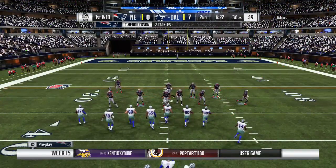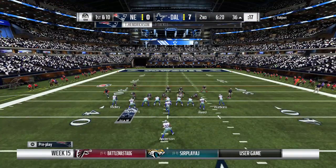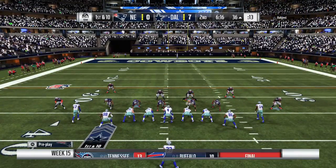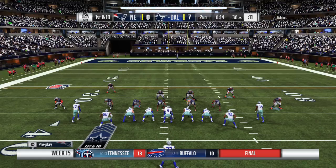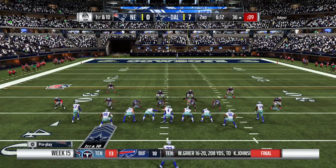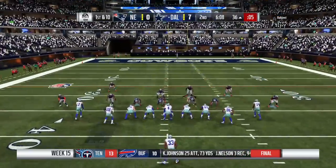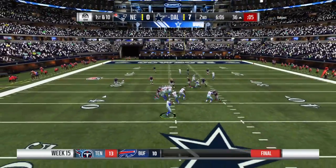So from the 36 now, 1st and 10. Hut. 808. 637. White. That's it. Carr now on 1st down.